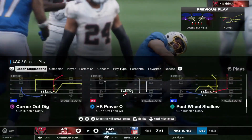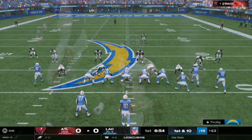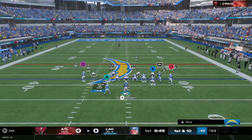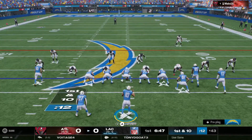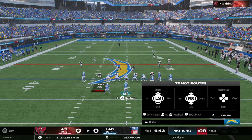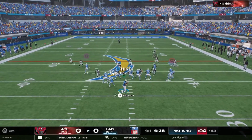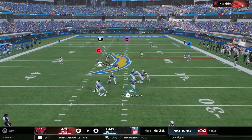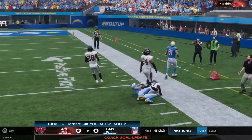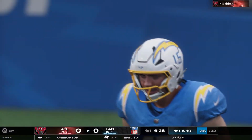It's a gain of 10 yards. It's good for a Charger 1st down. From the gun, it's Herbert. He's got the hook up downfield with McConkey. 25 yards, the pickup there.